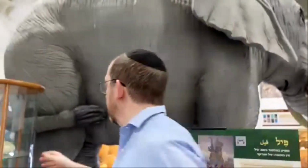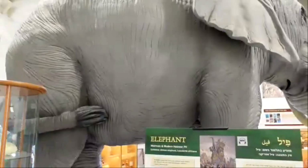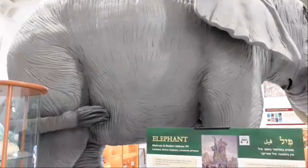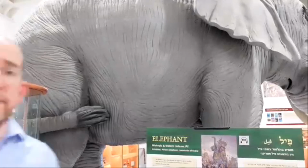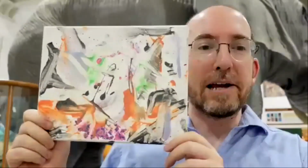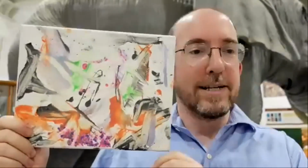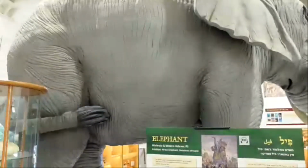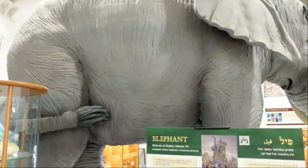And just for comparison purposes, here is a painting that was done by an orangutan. Right, so the orangutan is really just abstract modern art, but the elephant was able to produce a painting of an elephant. I'll show you some other interesting things that I have here.